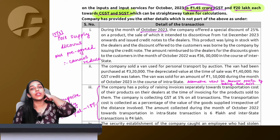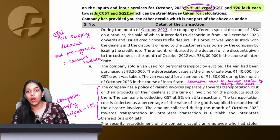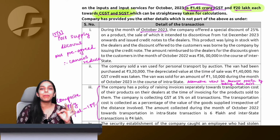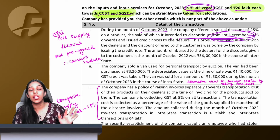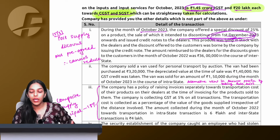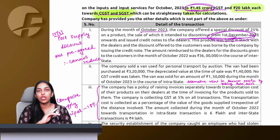Now section 15(3). Post supply discount. This is a discount which was not prior agreed. This discount was not prior agreed because we suddenly decided that we want to discontinue this product. Therefore, we thought of giving discount so that we can just sell the remaining products. Now, this kind of discount was not prior agreed.